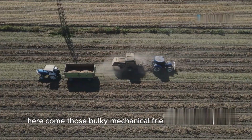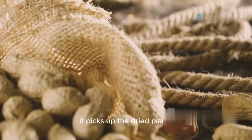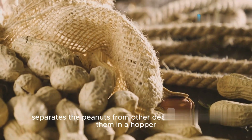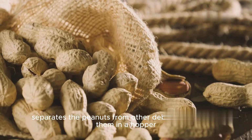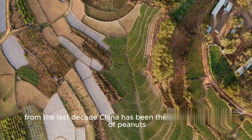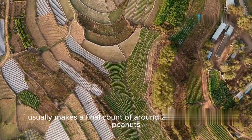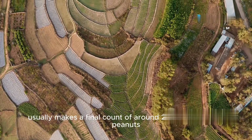Here come those bulky mechanical friends to do this job way much easier than it seems. It picks up the dried plants, separates the peanuts from other debris, and collects them in a hopper. From the last decade, China has been the largest producer of peanuts, and this strategic country usually makes a final count of around 20 million tons of peanuts every year.